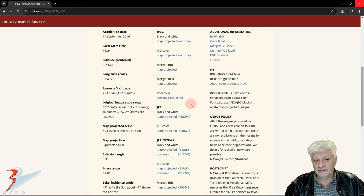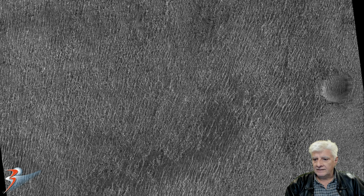And as usual, I'm showing you images cropped from the JP2 black and white map projected file. And here's a look at the low-res black and white. This region of Mars has also got these small little dunes, and the anomalies we're looking at are some of these larger white specks that litter this region.